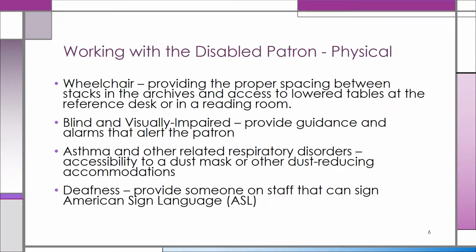So what can the archival world do to assist these patrons who would like to gain access to our archives, but do not have the ability to do so? For the physically disabled, a number of actions can be done, such as providing the proper space between stacks in the archives. Access to lowered tables at the reference desk or in a reading room is one of the best ways to accommodate the wheelchair-bound patron. Many archives are not designed for allowing patrons into their storage areas, but this space allowance should be taken into consideration, as many archives do utilize ladder systems.